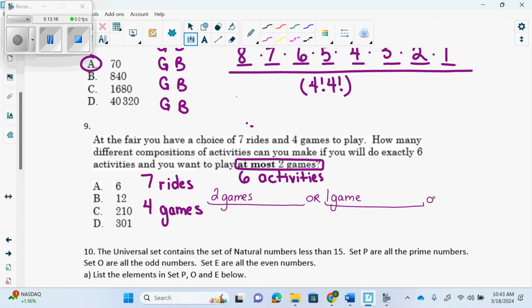Or 0 games. Why am I drawing an aggressively long line after each one? Yeah? You need 6 activities for every case, right? The first case has 2, the second one has 1, and the last case actually has no activities. We haven't done anything. We have no games. That's all we know. So we need to supplement with the other pieces.